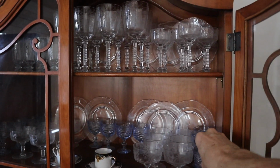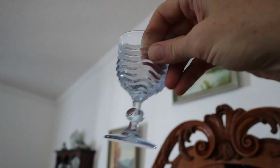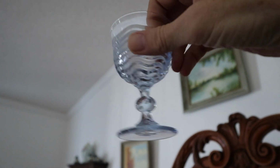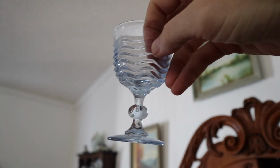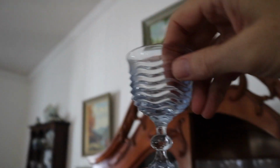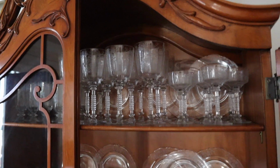But these blue pieces are Duncan and Miller's Caribbean. This was the pattern I originally wanted to collect when I first got in the business and discovered how beautiful glass was. But at the time it was very expensive. I couldn't afford it, so I collected Manhattan glass, which was not elegant glass, but Depression glass, and had the straight lines because it had the same general effect. And I've enjoyed collecting Manhattan glass a lot, but it's neat to see the Caribbean.